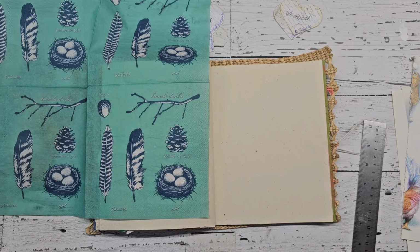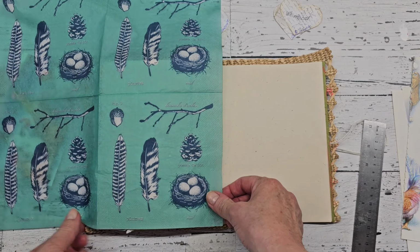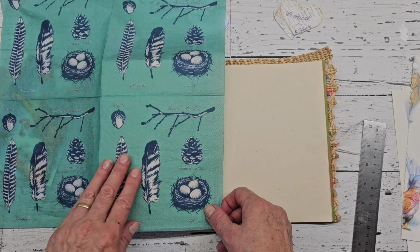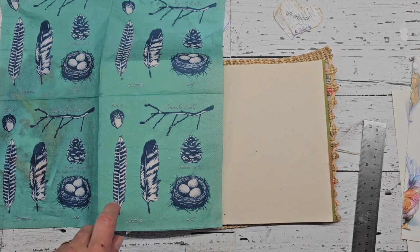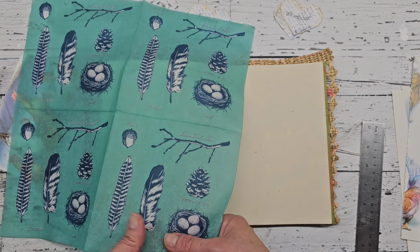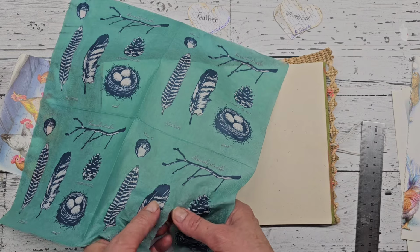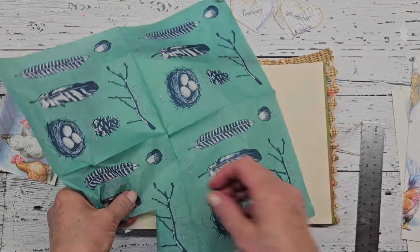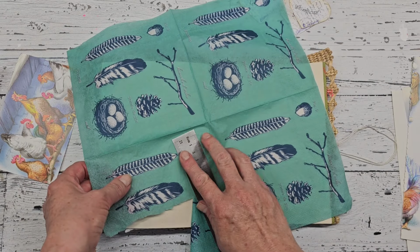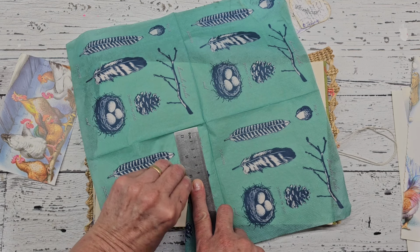And I kind of like the nest with eggs as well, and the branches. I like the whole thing because, well, chickens lay eggs. I know this looks more like a bird's nest though, so I'm not quite sure if I'll use it. I might just end up using the feathers. It probably would make a little bit more sense to just use the feathers in here. So I'm just going to gently tear this apart. I like this blue color. It's very pretty.